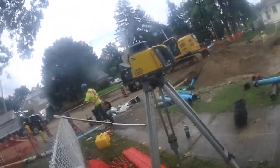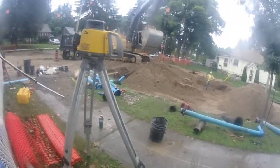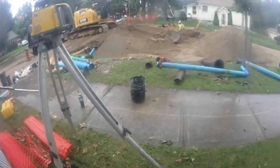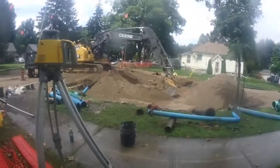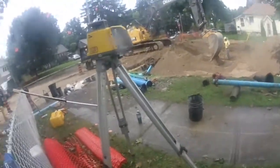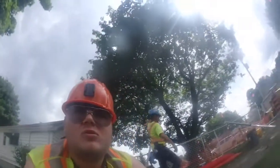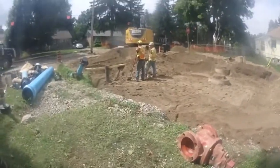Unless they're digging it back up. It almost looks like they're digging back up the trench. I don't know what they're doing completely, but it does look like they're digging back up the trench. I think we're trying to get it ready for cement. But not 100% sure. I think we're getting the ground ready to pour some concrete tomorrow. But I'm not sure.